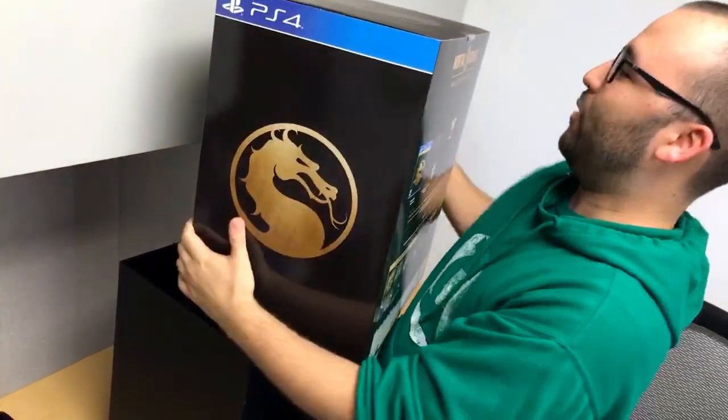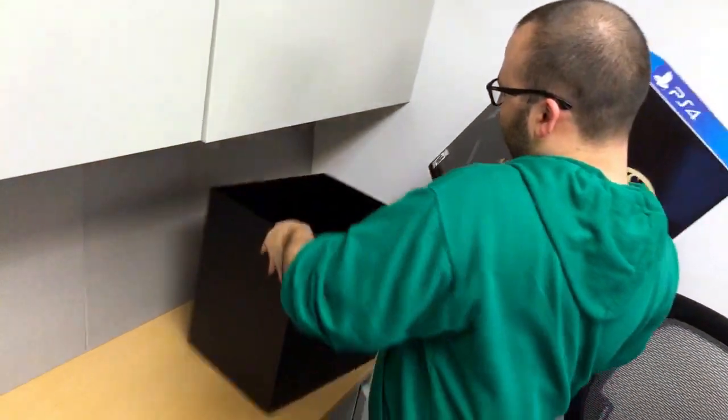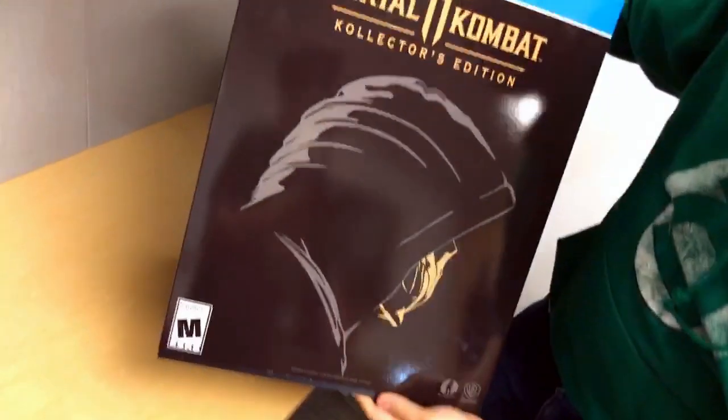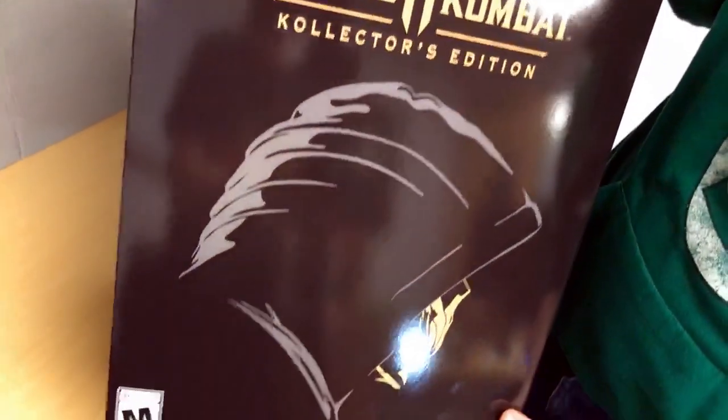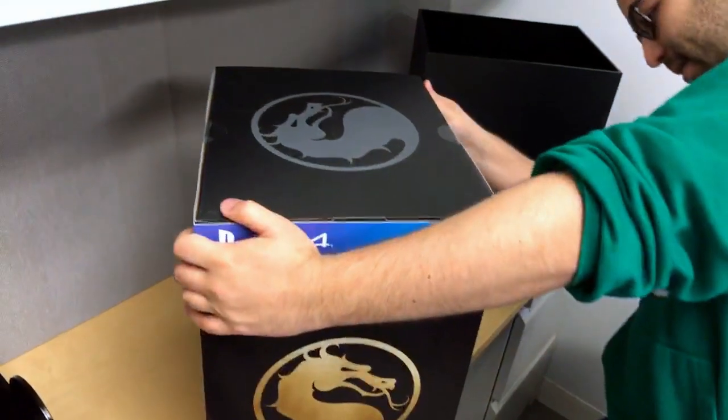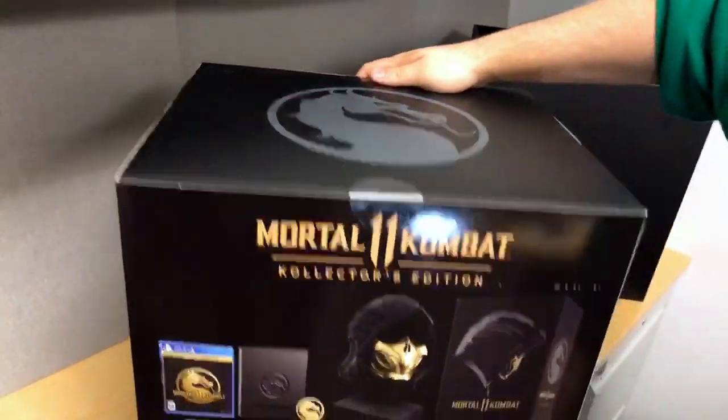There you go. To play this game, because I played a little bit of it, it's pretty amazing. It's actually pretty light. We got the PS4 version, because of course we do. It's the best system for fighting games. Come on. So let's see what the back looks like.